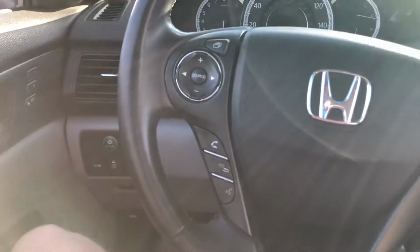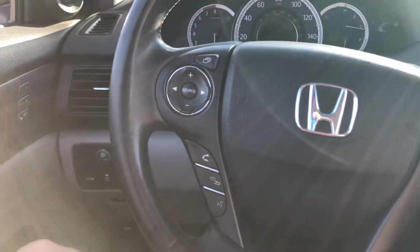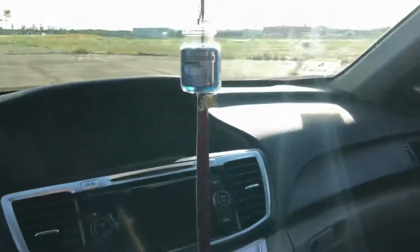Bluetooth controls down there work just fine. I find myself hitting this voice control button all the time. That's kind of annoying, but I've done it since day one and nothing's ever changed.